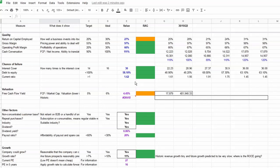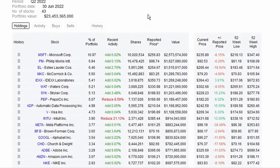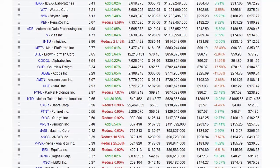So I'd love to hear what you think about this, and if you'd be interested in me perhaps getting a copy of this out there. And interestingly, if you look at Terry Smith's portfolio holdings as of 30th of June, Visa is actually one of his biggest positions. It looks like it's roughly in the top 10, and it's just under 5% of his portfolio. So he agrees it's a quality company.